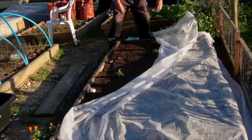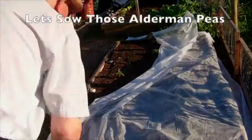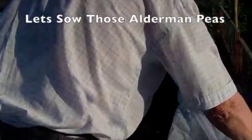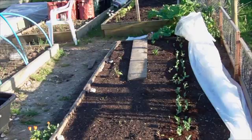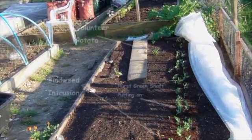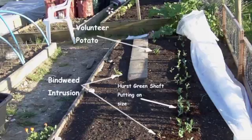As predicted, Bank Holiday Monday was hot, and I started early in the morning till about 10:30 when it got really warm, and I came back at 6 o'clock and worked till 9 o'clock, and the main task was to get in those Alderman peas.